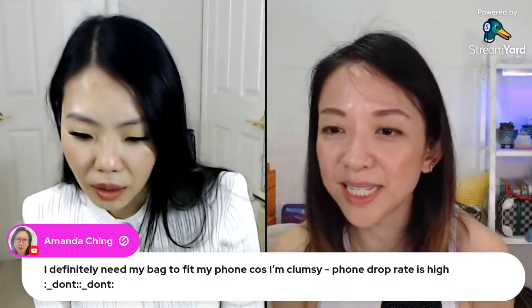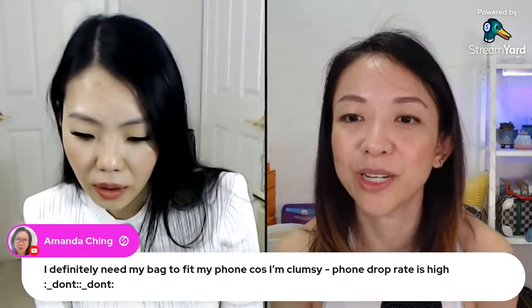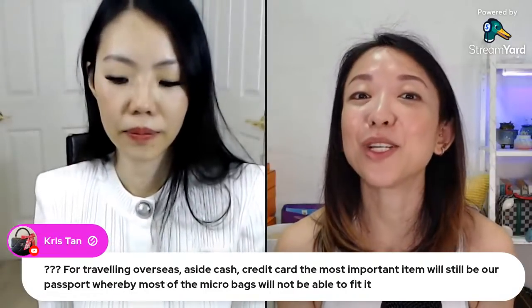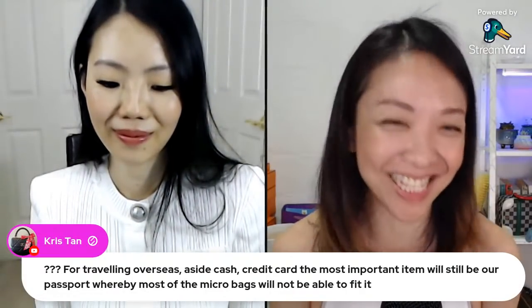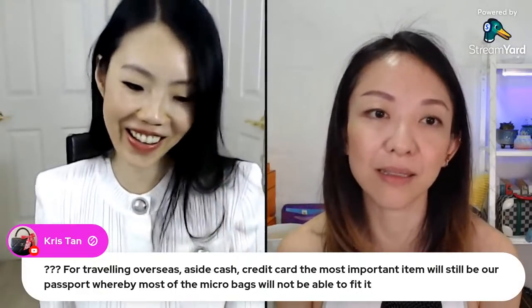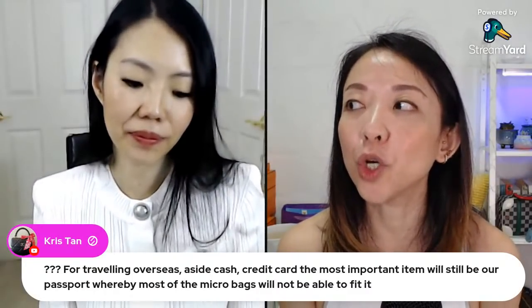For traveling overseas, aside from cash and credit card, the most important is the passport. Yes, true, very true. That's why the Chanel mini walk makes sense. Mini walk, yes. So your micro one still doesn't fit. That is a good one. That is good for everything.